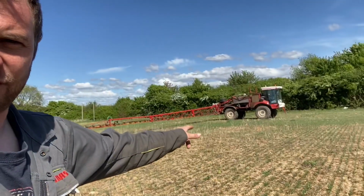But this year we had some stubbles that are just absolutely squashed to death, and we had to rip them up and loosen them. So we're just putting a bit of manganese on now, with the sprayer. That helps the wheat grow a bit better, as well as the other lads are out putting potash on everything as well.